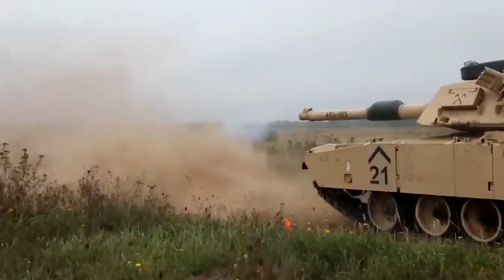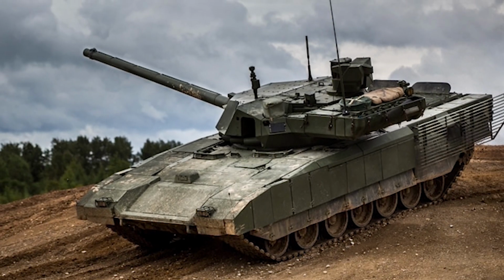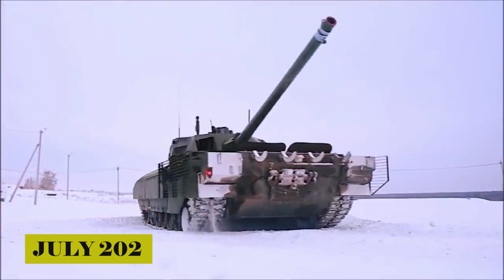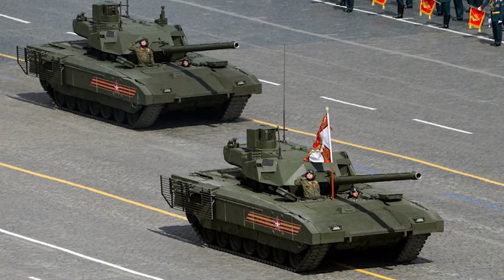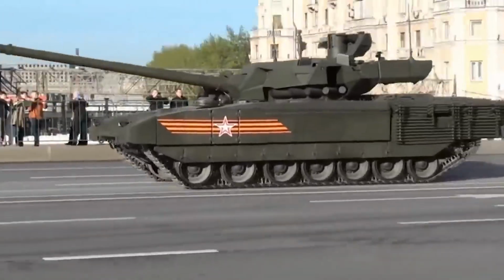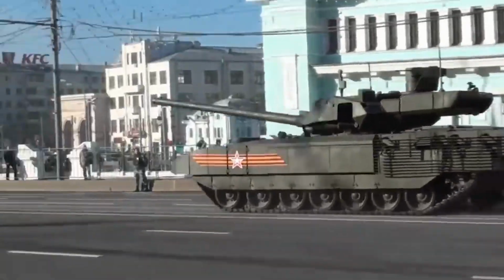Yeah, you heard that right. Combat tested and ready to roll. In July 2020, they announced testing for an unmanned version of the T-14, cleverly named Tachanka B. Who needs a driver when you have all this cutting-edge tech?